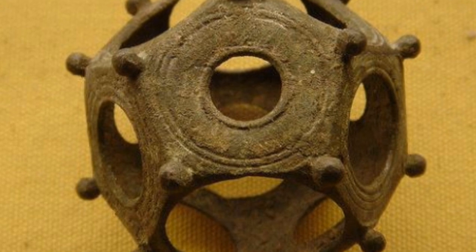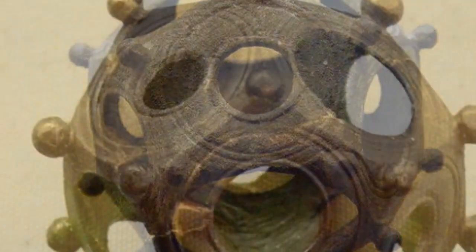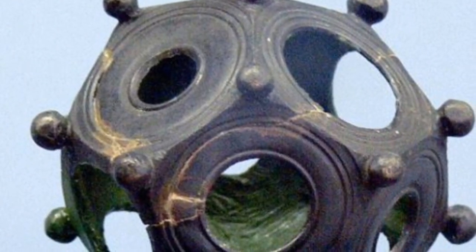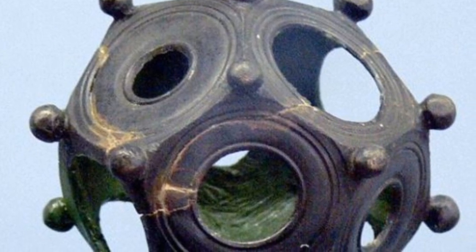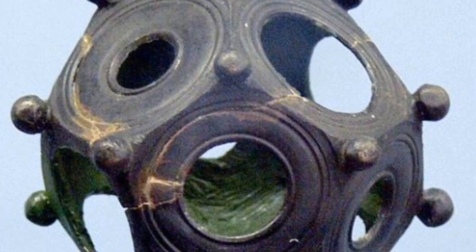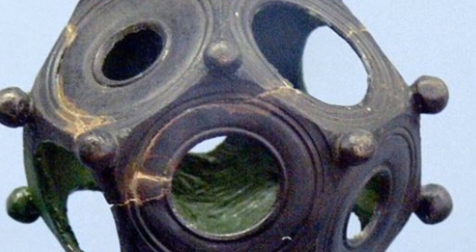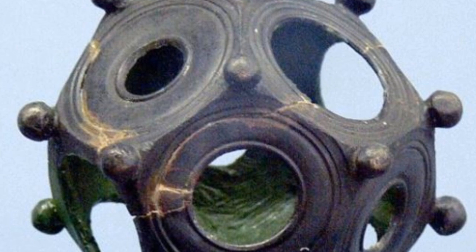All of the known dodecahedrons are between 4 and 11 centimeters wide. Although they're extremely small, the designs were incredibly intricate. How did someone make something so tiny, yet so complicated? And why? Many of the dodecahedrons were constructed out of bronze or other metals, but a few were made of stone. Experts have been in awe, to say the least, of their perplexing design since they were first discovered.